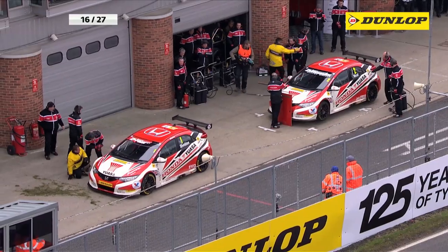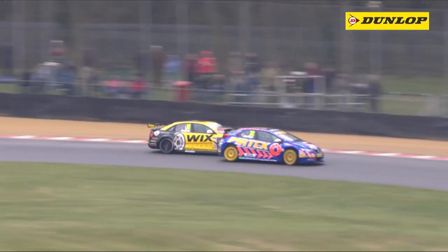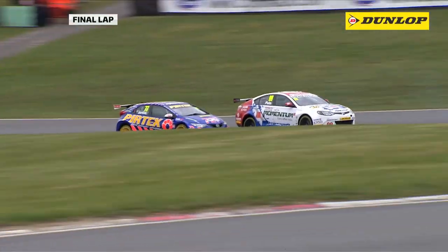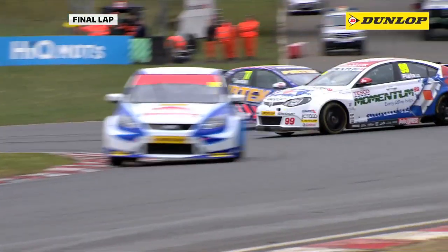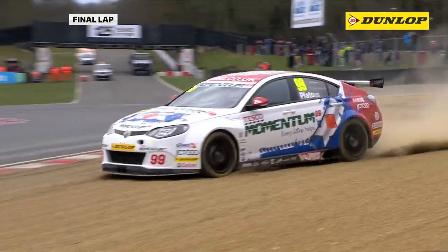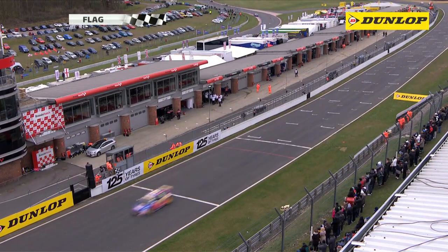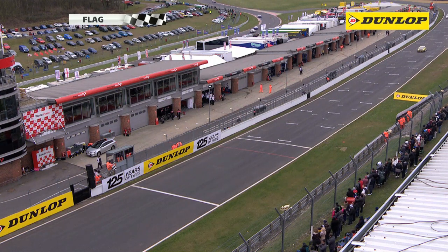Both Shedden and Neal were forced to pit with accident damage as first Plato and then Jordan slipped past the early leader. In a dramatic conclusion, the Honda man then attempted a last gasp pass on the MG as the pair entered the final corner. The cars touched and spun into the gravel trap, but luckily both managed to scrabble back onto the track for Plato to claim his 75th BTCC win from a recovering Jordan and Austin.